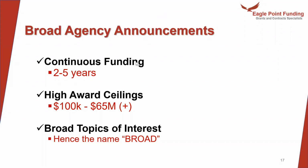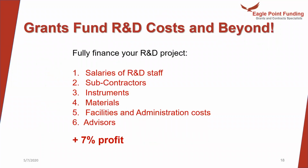Okay. So how can you apply this money? Basically, if you are the CEO and you are involved in R&D, you can pay your salary with this money. Any subcontractors, instruments, materials, the facilities and administrative costs for your company. If your R&D sits on level one of some business office, then you can pay for your rent with this money. Advisors. And then ultimately 7% is written here as kind of set aside as profit.